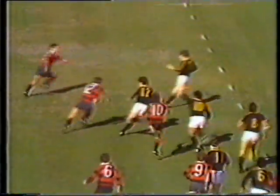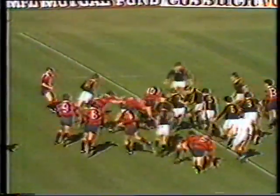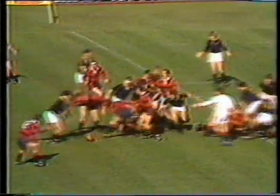The wind at their backs in the first half. And from inside the Wellington half, it's Wayne Smith, playing in his first Ranfurly Shield match of the season, puts it high in the air, coming down on the Wellington 22. And perfect conditions here at Lancaster Park this afternoon. This ground could not be in a better state.